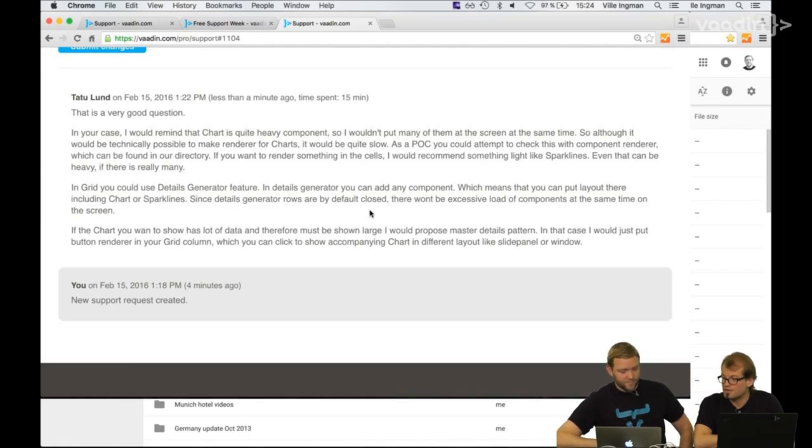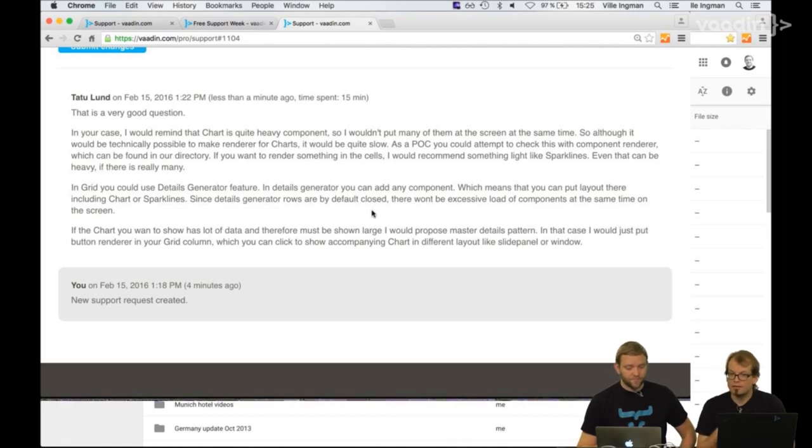And then there are also the design options. For example, a chart is a very heavy component. There is a lot of stuff in a chart, which means it needs some processing time to render. So if you have, say, very many charts on your screen at the same time, it may not be the wisest option from the performance perspective. So we offer alternatives: you could put the chart in the details generator if it's a small one. But if it's a large one, really containing a lot of data points, a really big one, then perhaps having it in a separate window or in some other master-detail pattern UI could be a wiser option.